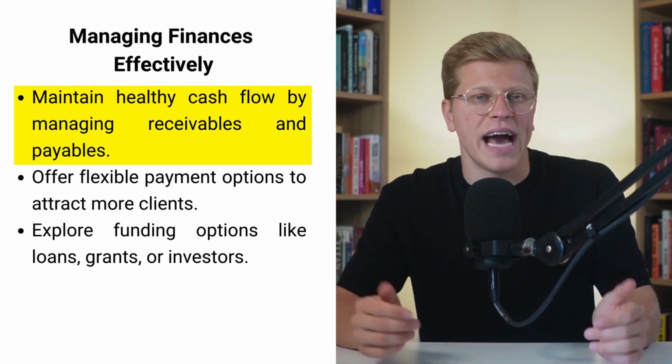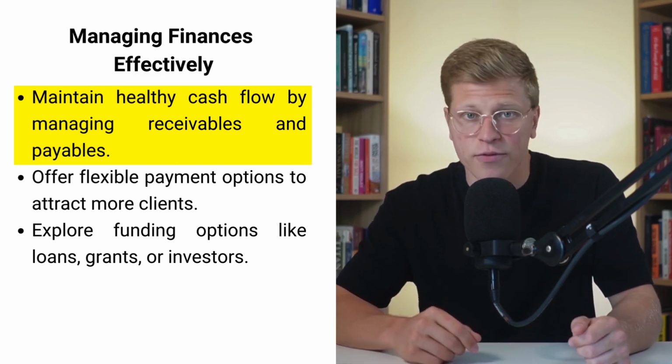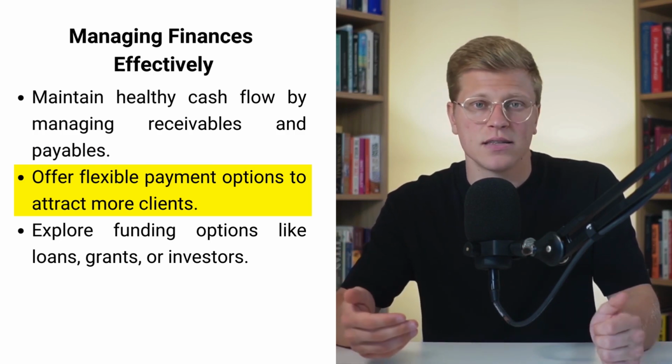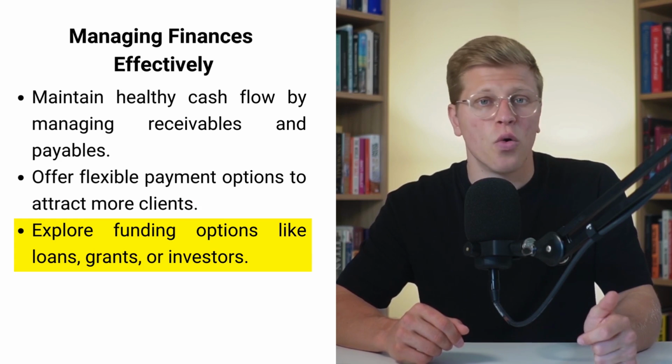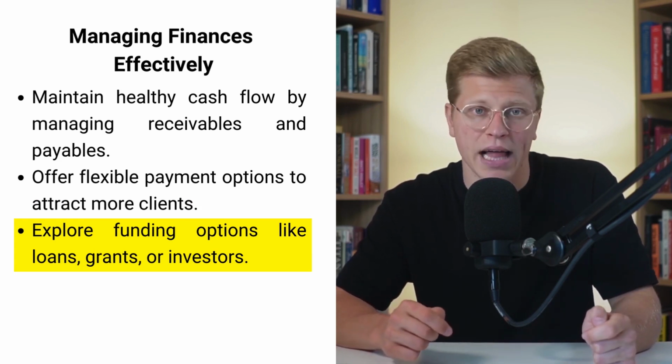Maintaining a healthy cash flow is essential. Manage your accounts receivable and payable carefully. Offering flexible payment options can attract more clients. Explore funding options such as small business loans, grants, or investors to support your initial setup and future expansion plans.